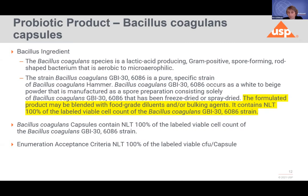So for a probiotic product, this is a Bacillus coagulans capsule that is a USP monograph. You have the ingredient, and it is indicated that it may be blended with diluents or bulking agents, and it contains no less than 100% of the labeled viable cell count of Bacillus coagulans GBI 30686. So your capsules will then contain no less than 100% of the labeled viable cell count and your acceptance criteria is no less than 100%. So essentially, your purity in that sense is ensuring that you have 100% of what you said you had in the capsule.